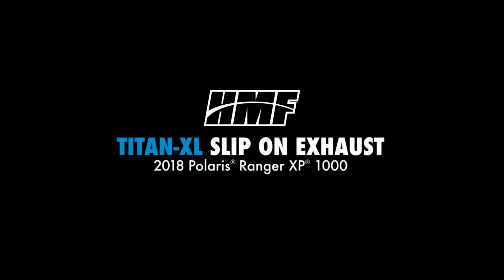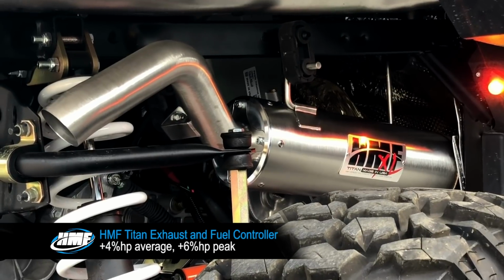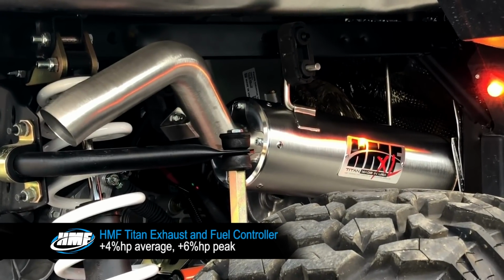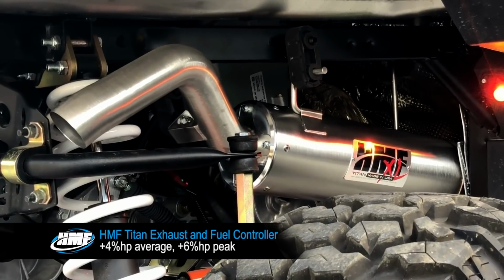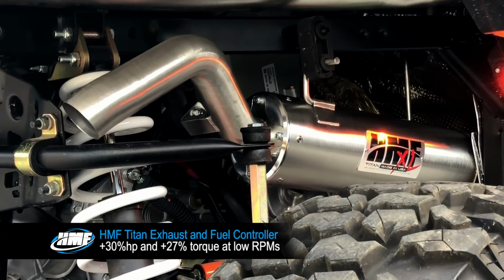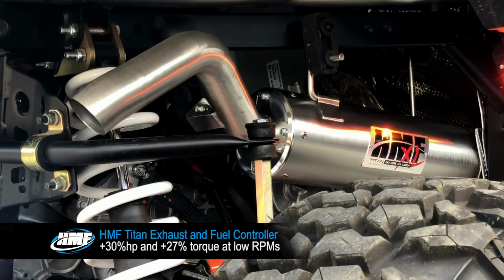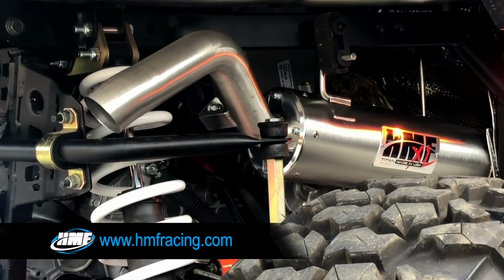Adding an aftermarket exhaust system can further enhance this engine's superb low-end power. HMF's Titan slip-on and fuel management system are said to add 4 horsepower on average, 6% on top, with a significant 30% horsepower increase off the bottom, accompanied with a 27% increase in torque. Adding more fuel will also help the engine run cooler.